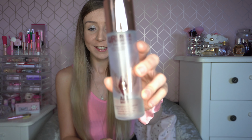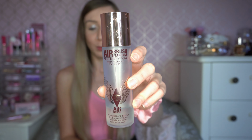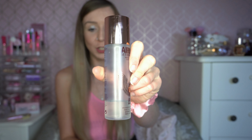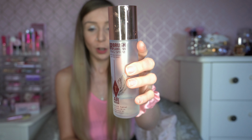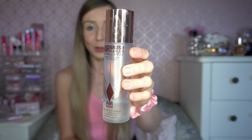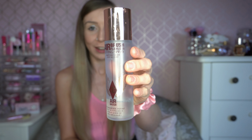The first thing in my favourites box for September was the Airbrush Flawless Setting Spray by Tilbury. I absolutely swear by this. I think it's so good. Since I've moved to this one from the Urban Decay one, I've been obsessed with it. I feel like it mattifies your makeup really well and my skin's been a lot better since I've been using it as well, and honestly, it just stays on all day. Really highly recommend if you haven't tried already.